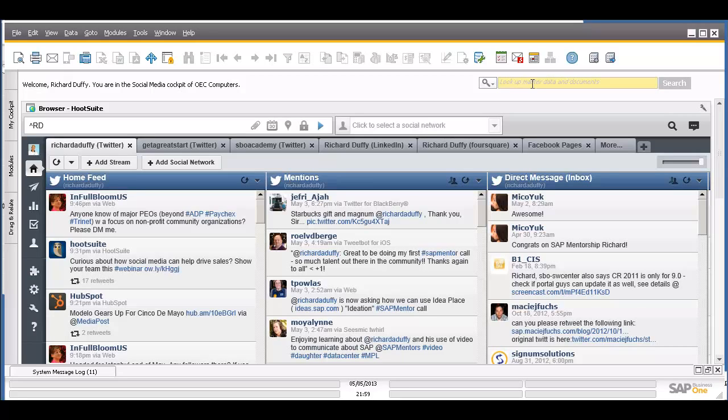Now the difference between the two: standard search takes you to the first level and then you need to drill down. Enterprise search, because it's using in-memory technology, basically pulls all the information that's available for you and makes it incredibly quick and easy for you to jump from one piece of information to another as you're opening up, for example, a business partner and then jumping across into their invoices or looking at their activities or whatever the case may be.